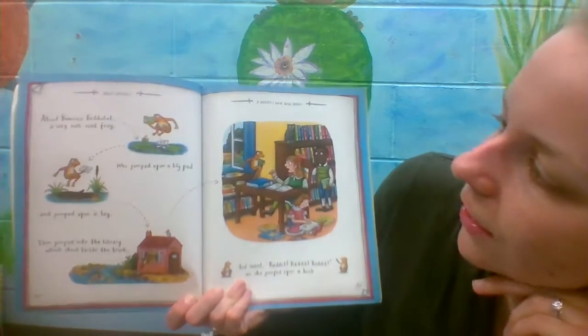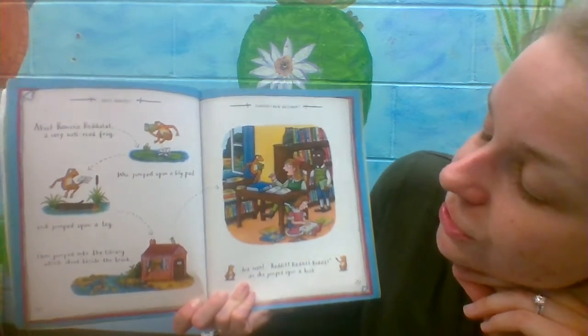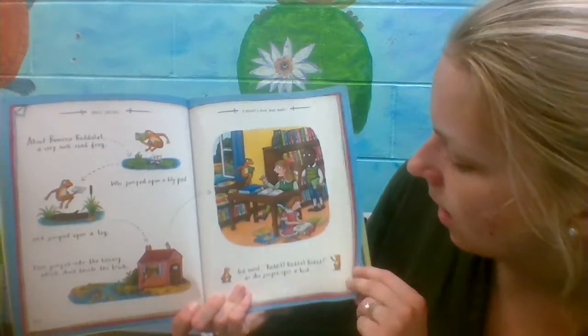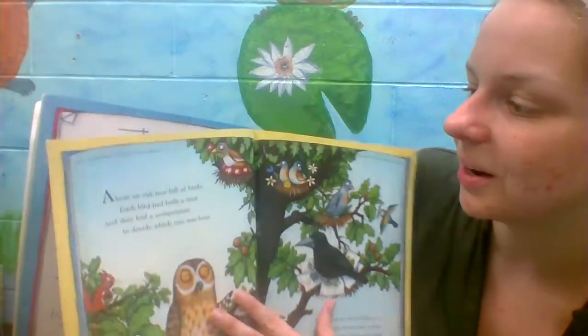About Rowena Red-a-Lot, a very well-read frog, who jumped upon a lily pad and jumped upon a log, then jumped into the library which stood beside the brook, and went rat-it, rat-it, rat-it, as she jumped upon a book.